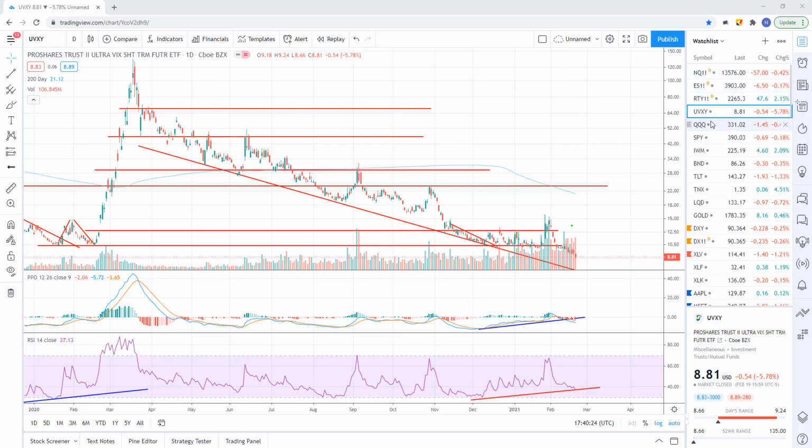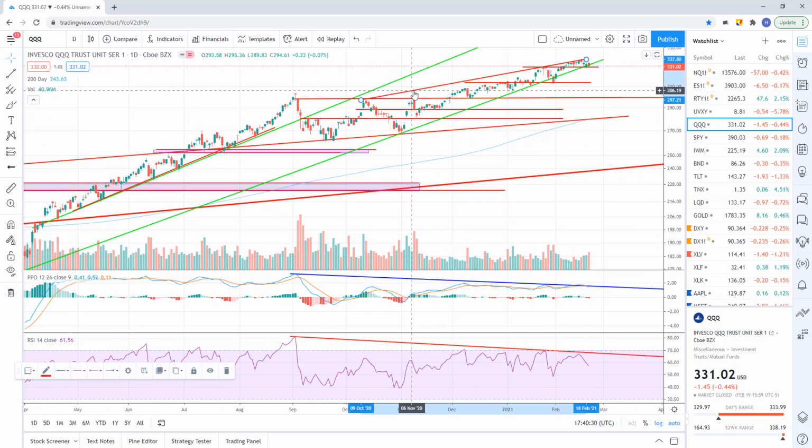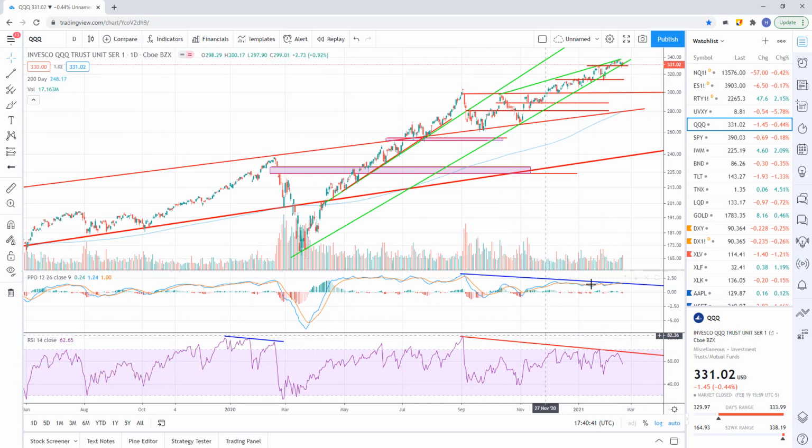We'll start off here with the general markets. Let's look here at Qs. You can see here the main thing is a bearish rising wedge right there. Let me mark this upper end in the green, I guess. Bearish rising wedge right there. Negative divergence on the RSI and the PPO, signaling a trend change is likely.